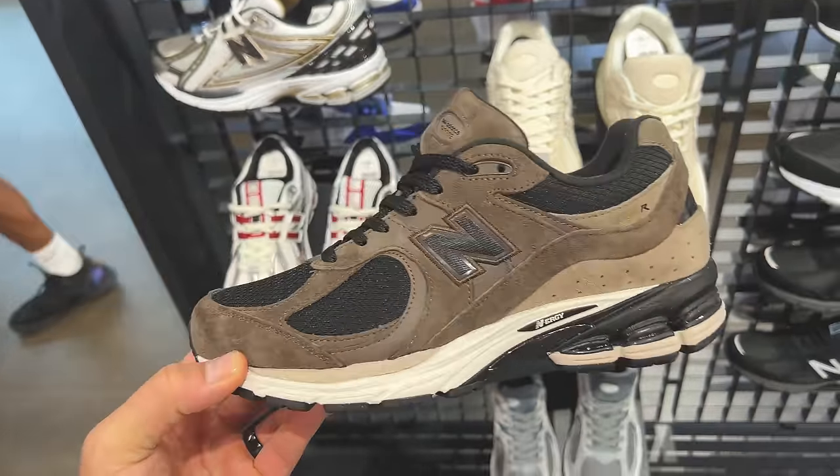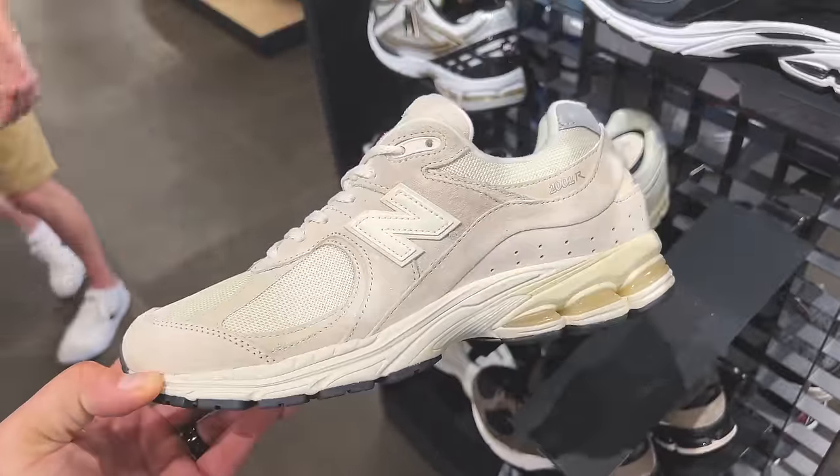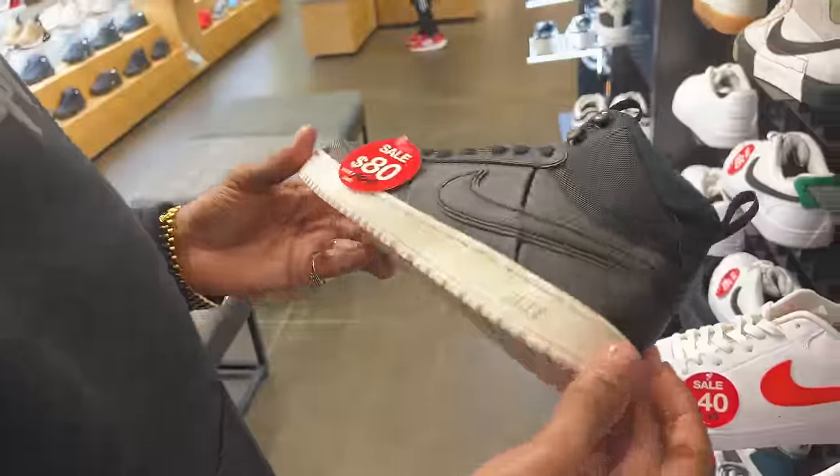Here we go, another sleeper. Solid shoe right here. I like this colorway too. Can never go wrong with the black and white or this neutral right here. The all tan, these are clean too. I'm old, man, I'll wear these.